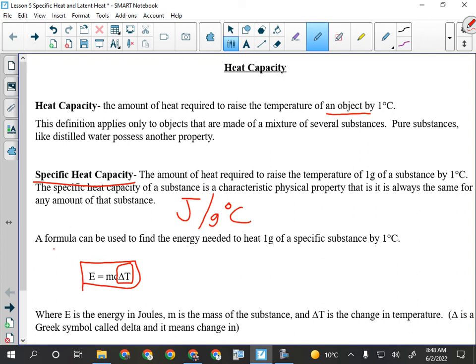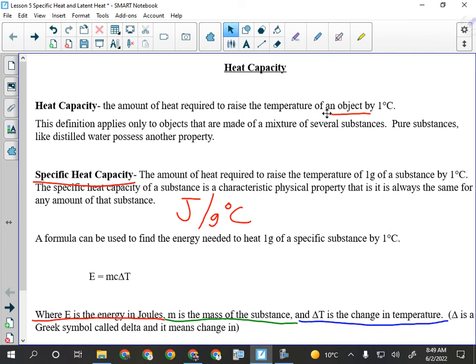Okay, so E equals M times C delta T, where E is the energy in joules. M is the mass in grams in this one, because this is chemistry. And delta T is the change in temperature. C is the specific heat capacity. Right, so little c here is the specific heat capacity. Each substance has a different specific heat capacity.